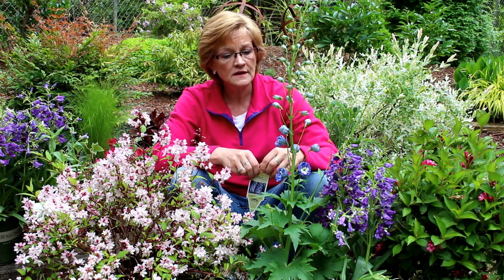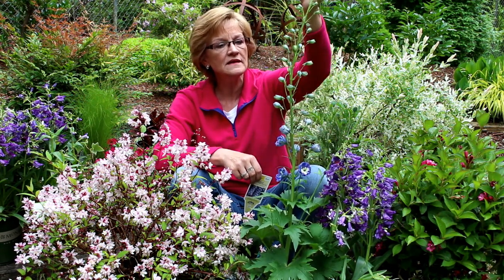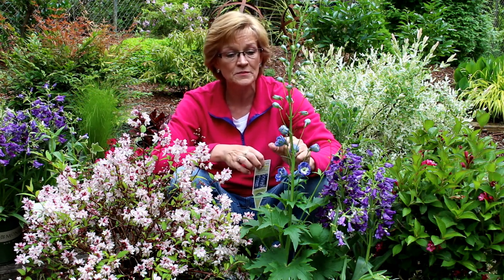They actually get big and shrubby, and after about 2-3 years you can actually divide these so that you can move them to other parts of the garden. But they add height and an amazing spiky form to your perennial beds. And I always encourage people, don't buy just one. You need at least 3 to 5 and group them together in the same area in your garden, so that way you have a really true statement in the perennial bed.